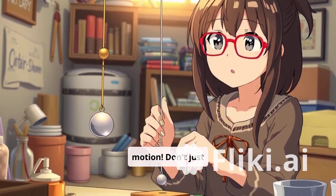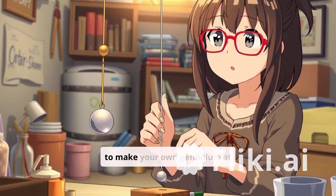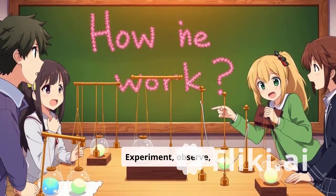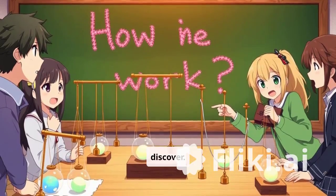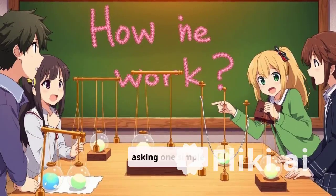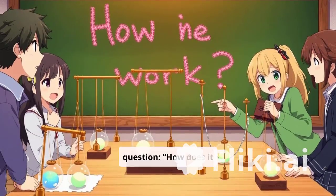Don't just watch. Grab a string and a weight to make your own pendulum at home. Experiment, observe, and share what you discover. Remember, every great scientist starts with asking one simple question: how does it work?